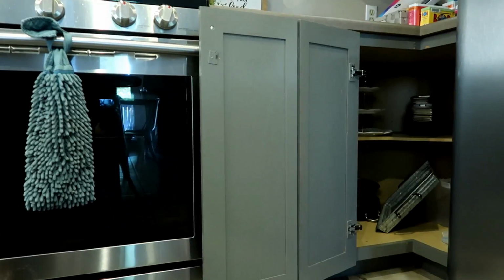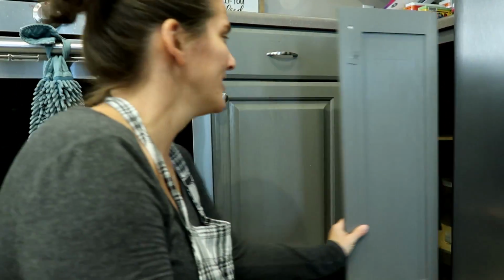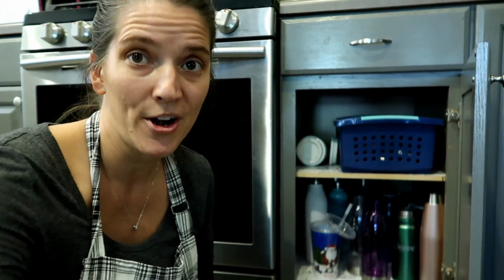All right, now we're gonna move along. We're going over this way. We're going to this cupboard. Oh, actually this cupboard. We're going to this cupboard first. Okay, this has become our water bottle cupboard.